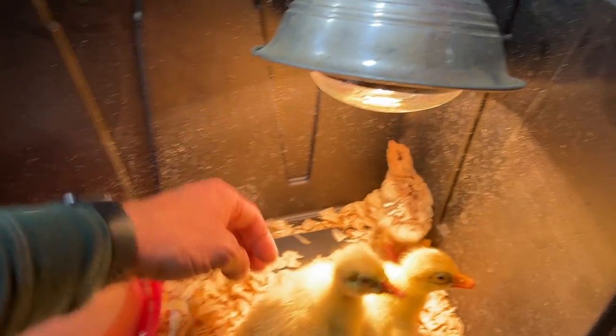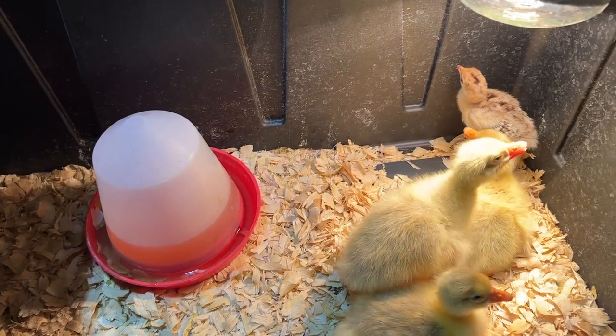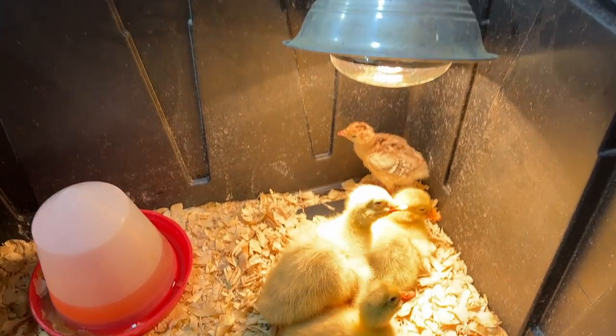The electrolytes and probiotics in the water seems to be doing the trick and keeping everybody healthy, and they're just hanging out here.